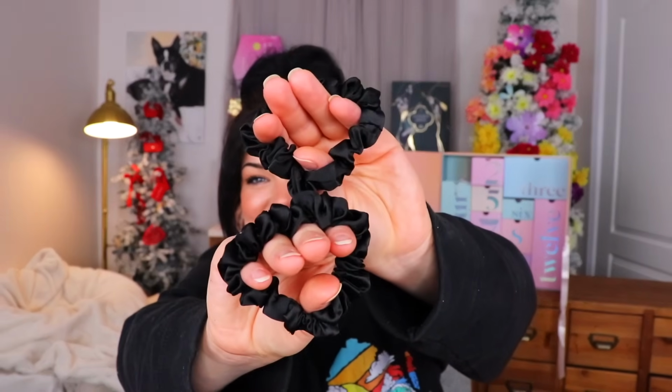Let's start here with day number 1. Ooh, it's in a little baggie. Squishy. Okay, starting off very simple here. We have 2 black little scrunchies. I do like the amount of stretch in these. Sometimes you get a scrunchie and the elastic is just too tight and I feel like it's ripping the hairs out of my head. These have a really nice stretch to them.